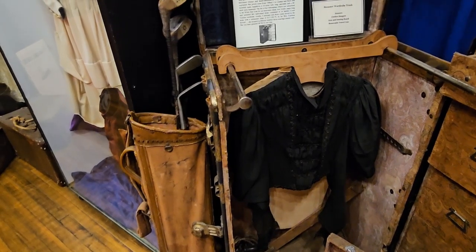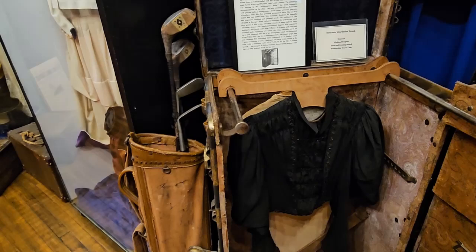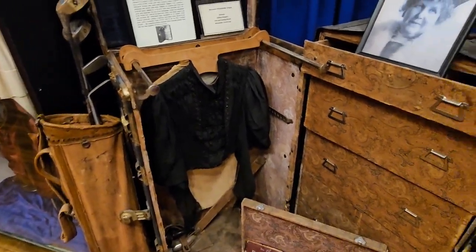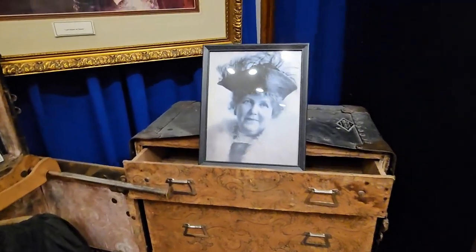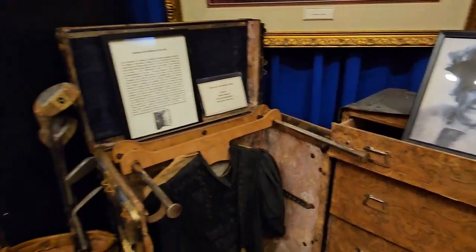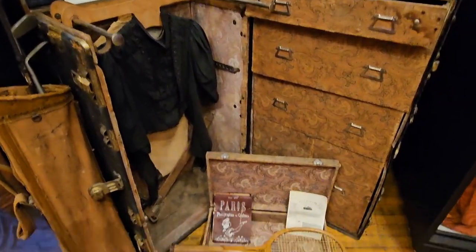This is the luggage of Miss Charlotte W. Condiza, a wealthy first class passenger who boarded the Titanic. This is her picture. These are her items that was on the Titanic.